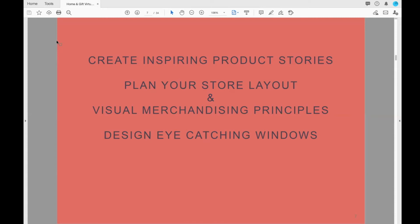Design eye-catching window displays. And this is quite critical. I mean, it's a big backdrop for your store. Customers will be drawn to something in a shop window and come into the store. So it's really important that they are well thought out.